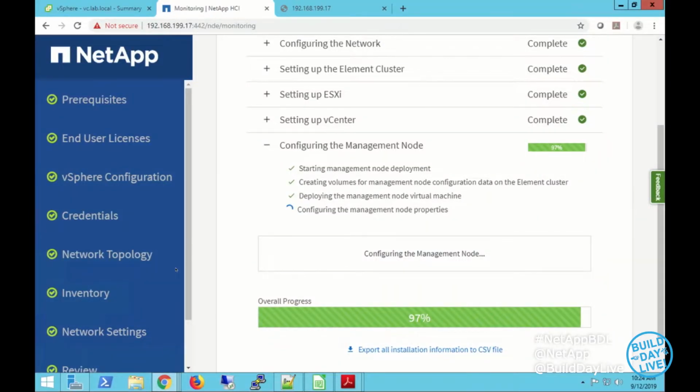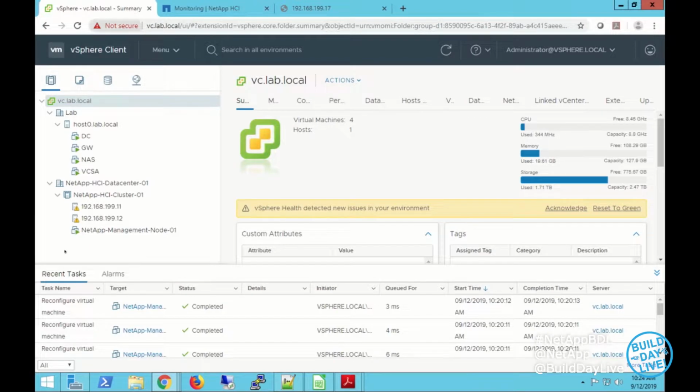And wouldn't you know, the wizard has only got to 97% as we've played out those videos. So let's take a look at how things are progressing. So it's just configuring the management node properties at the moment. So we do still see our hosts in vSphere. We've got a health issue.